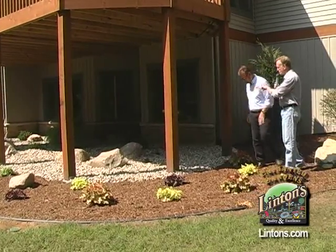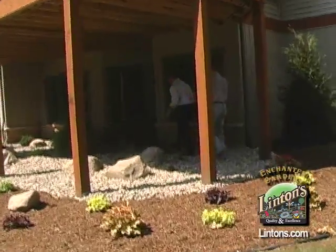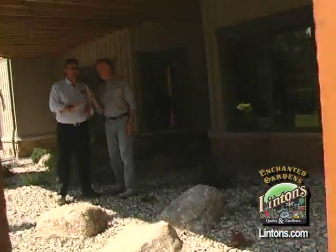Yeah, and actually this was considered a no-grow zone, Mark, where they didn't think anything would grow back here, but of course Linton's had another idea, right? Yeah, under decks is always a challenging area, and a lot of folks tend to just pour some concrete and create a patio, but you know what? It's not the ideal environment. No one really wants to be sitting underneath a deck with tables and chairs. They either want to be up above or out in the yard, and so we decided to put this into landscaping, and of course we've got boulders and stone ground cover. That does well in the shade.